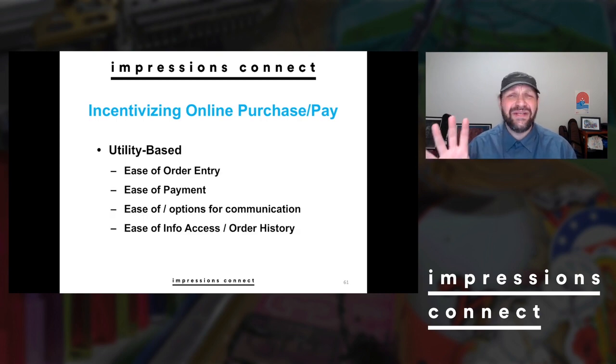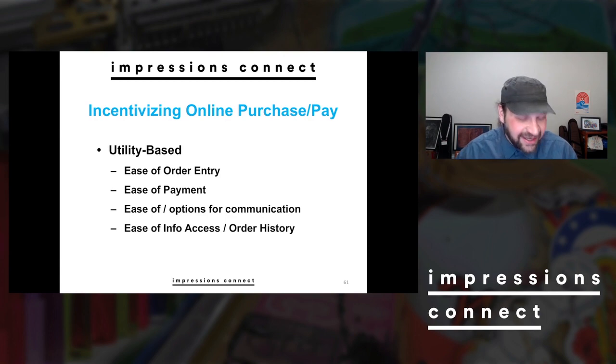Other thing, utility-based online purchase. This is really where websites shine, and company websites especially, group buying websites especially. The ease of order entry. If you had to do something personalized that had a bunch of names on it, this is good for us and good for them. If they can enter those names or if they can send out to each one of the people in their organization or their team and have them enter their own names and specs, and then we produce an order and give that to them, they can pay online.